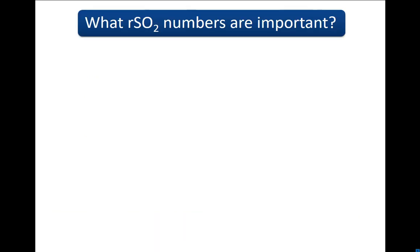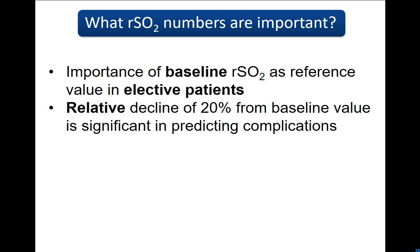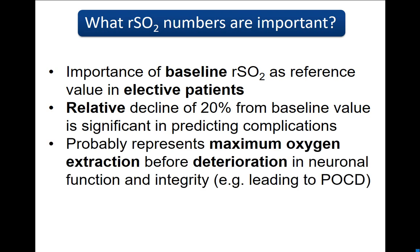What numbers are important? Well, clearly, as you've seen, if you're using it in an elective patient, you must get a baseline value, because if you don't know the underlying value is only 45 or 46, you can't manage the patient. Just like you can't manage blood pressure too well, you need to get a starting value before you go on. If you then get a relative decline of 20% from baseline, it is significant in predicting outcome complications, because it probably is beginning to show that you're getting the maximum extraction.